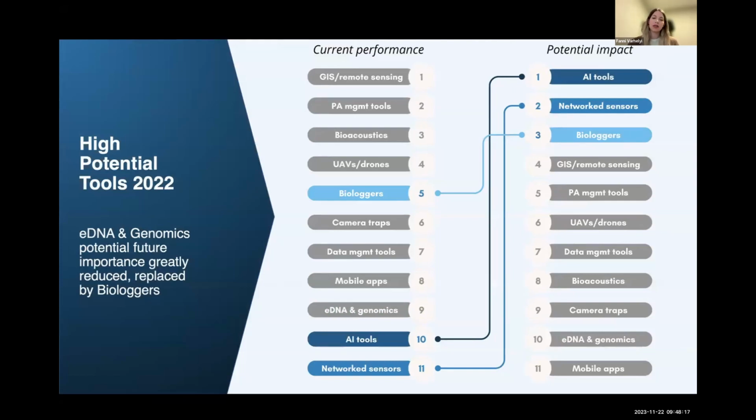Interestingly, this is a little bit different in 2022 than it was in 2020. AI tools and network sensors are still perceived as potentially highly impactful in the future, but eDNA and genomics drop back from the second place to the 10th place. This might just be 2022 not being a good year for these technologies, but it might be explained by it being a hype technology, and the technology hype cycle shifted over. While in 2020 it seemed like this was a promising technology, by 2022 it seemed like maybe not as much as some people anticipated. Interestingly, biologgers replaced it in the top three, even though its current performance is already rated relatively well.